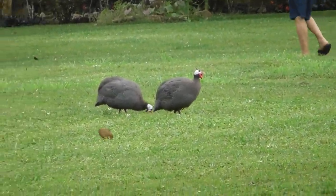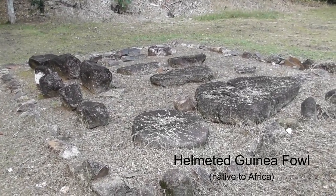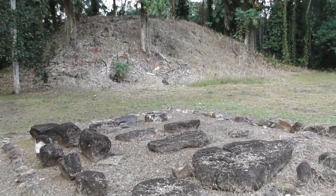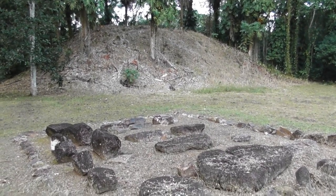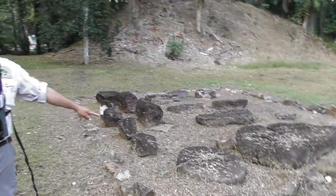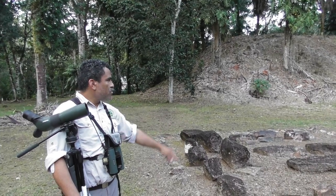This is part of the Mayan ruins, granite rocks here. And you see, this is part of the temple here. This is actually where the Mayans would have had the stones, two kinds of stones. There's a round one, which is referred to as an altar, and the rectangular shaped ones would actually be known as stelas.